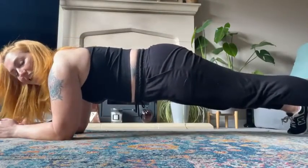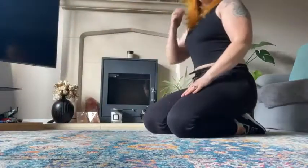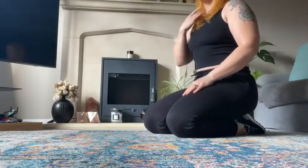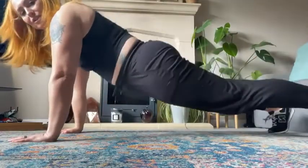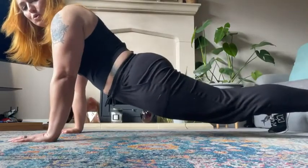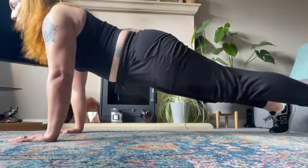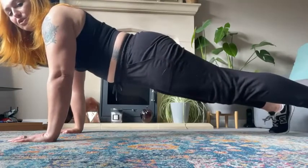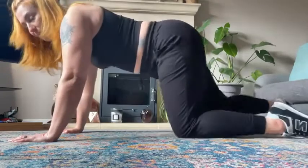Now, I have no preference. People always say a hand plank's harder. It's not, just some people are built differently and have better shoulder strength. So it's entirely up to you. But the key thing in any kind of plank is that you're not banana hammocking. You're not sticking your ass up in the air. You're actually in a nice straight line from your shoulders all the way down to your ankles via the massive butt cheeks that I have, okay?